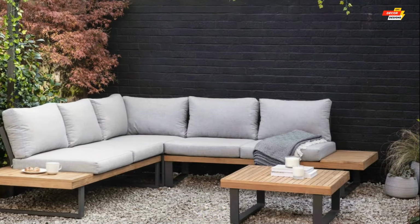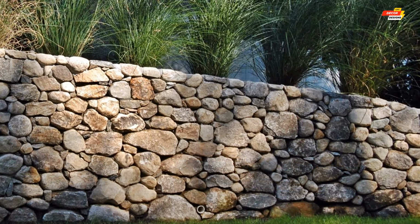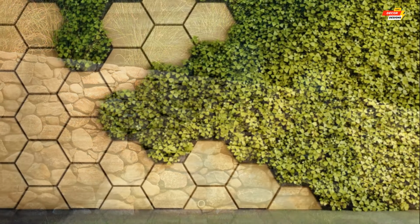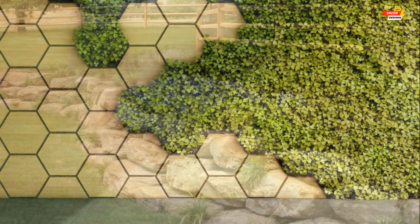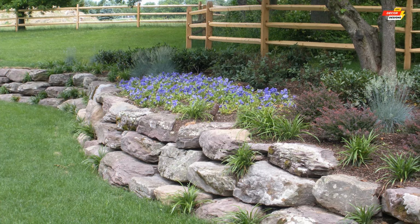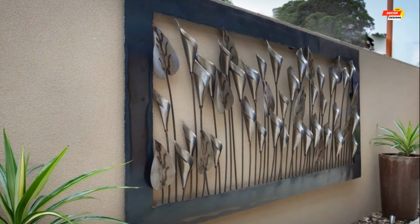6. String lights. Add a touch of ambience and create a cozy atmosphere with string lights draped over your garden walls. 7. Trellis and vines. Create a vertical garden by planting climbing vines on a trellis or lattice structure. 8. Wind chimes. Enjoy the soothing sounds of wind chimes gently swaying in the breeze.